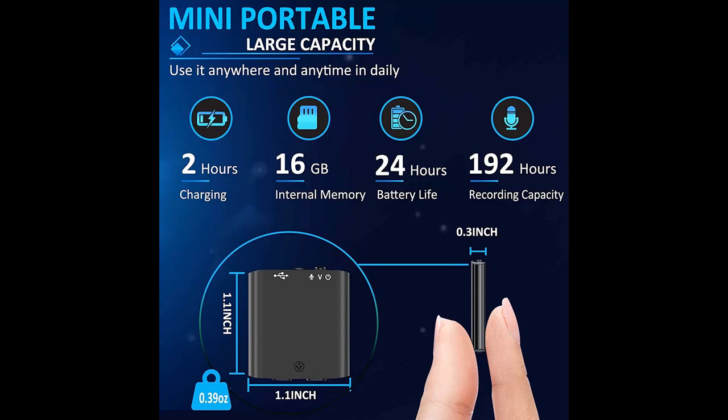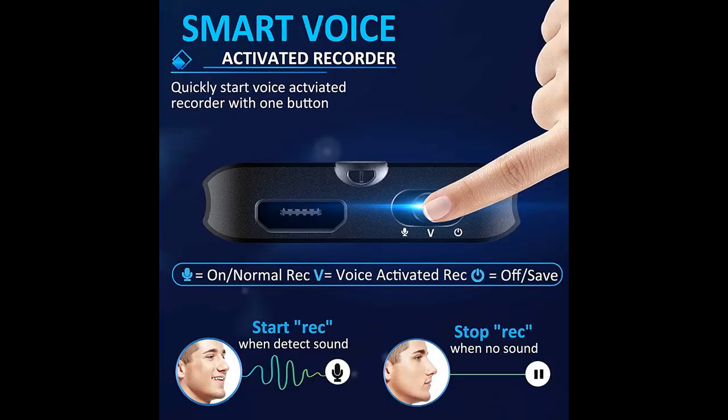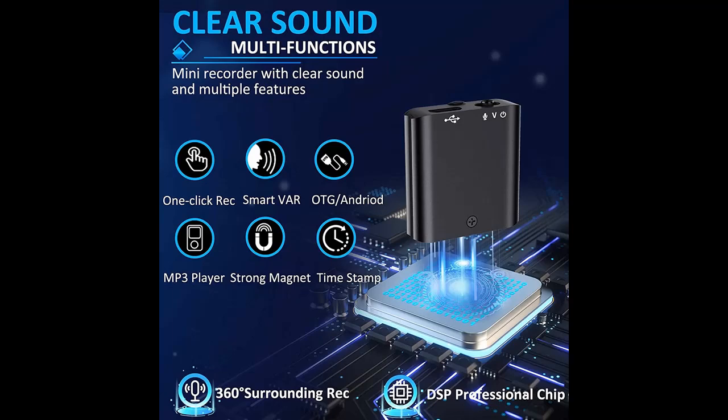You can listen to the recordings on the device via earphones quickly, or transfer, play, and manage recording files quickly via computer or Android phone with OTG function. Type-C/micro USB adapter included for OTG connection.